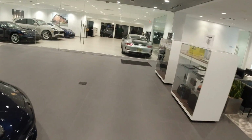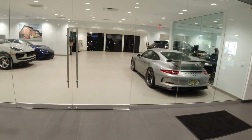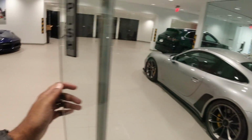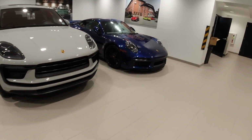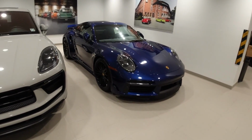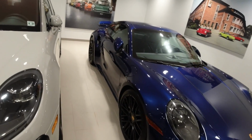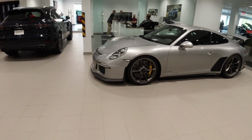Ooh, this is jet black metallic. Oh, yeah, it is. Red interior. Let's check this out real fast. So I believe these are customer cars that were getting serviced. Turbo S, Junction Blue, sick. It's a sick color, man.